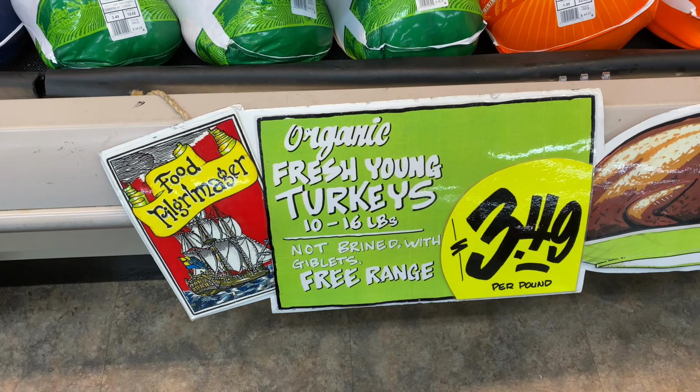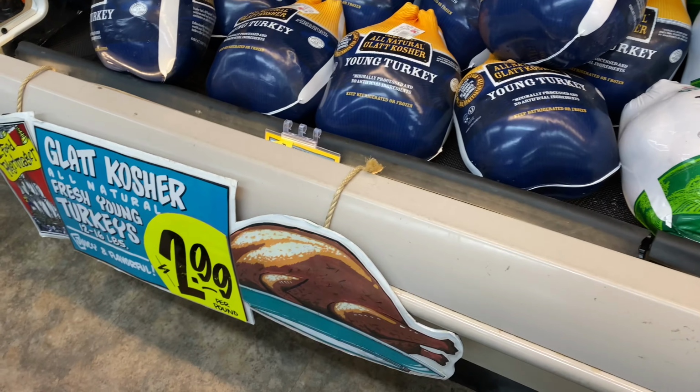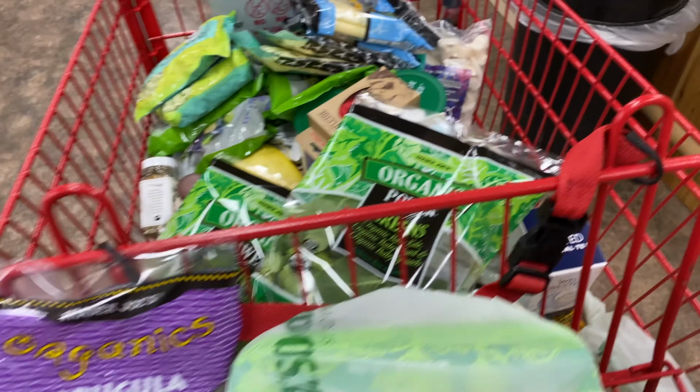And then I head over to the turkey section. I just wanted to give you guys a glimpse as to what turkeys they have. I believe last year my husband and I got the organic free range turkey there. That was really good. But they have lots of turkeys still. And then here's all my cart with all my groceries in it.